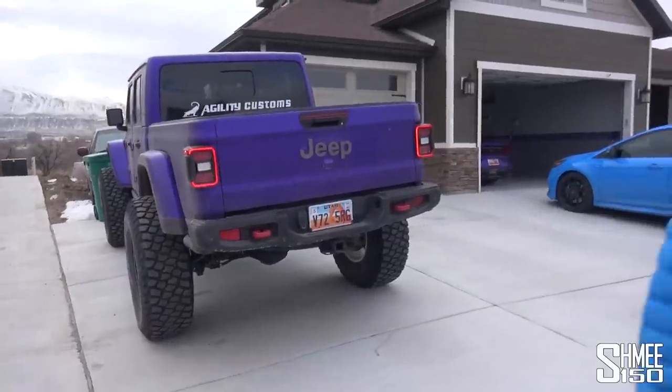That's mad. I want a button on the key where you can actually rev it. How sick would that be? Yes. If I just revved up. Well, I've got this one.